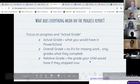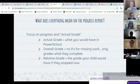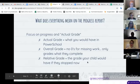And then the last one is the relative grade. I don't put a whole lot of weight in that, but that's what your kid would have if they stopped doing all of their classwork now, and that would just be their final grade. So I think that's it for me. Are there any questions?